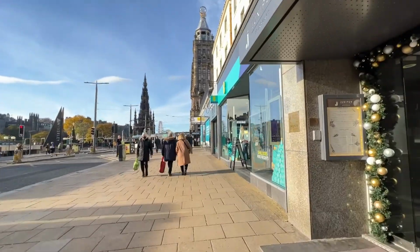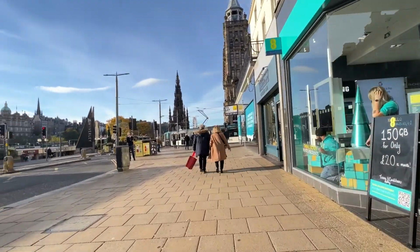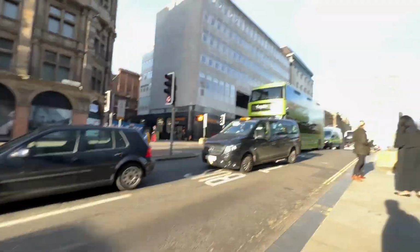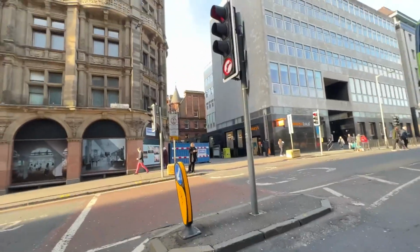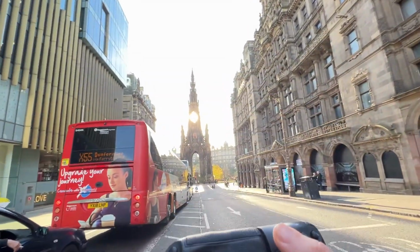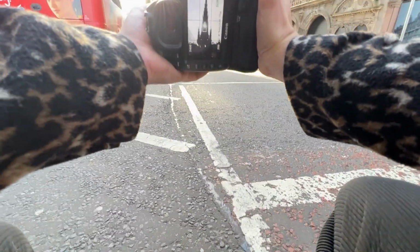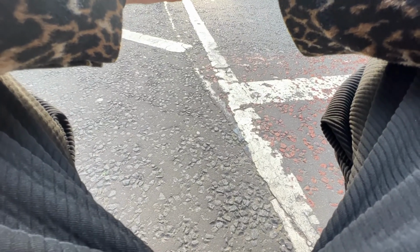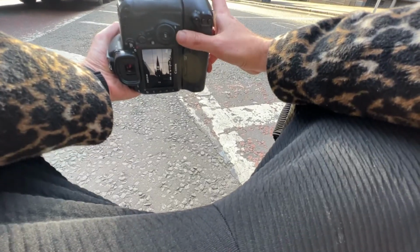So as we come down the start of Princes Street, you're going to want to head to the Scott Monument and then turn right. The traffic ain't moving anywhere. Keep this camera on. If you can get low enough, you get a great shot of the monument. And I'm fortunate here to have a nice bus to cause a reflection.